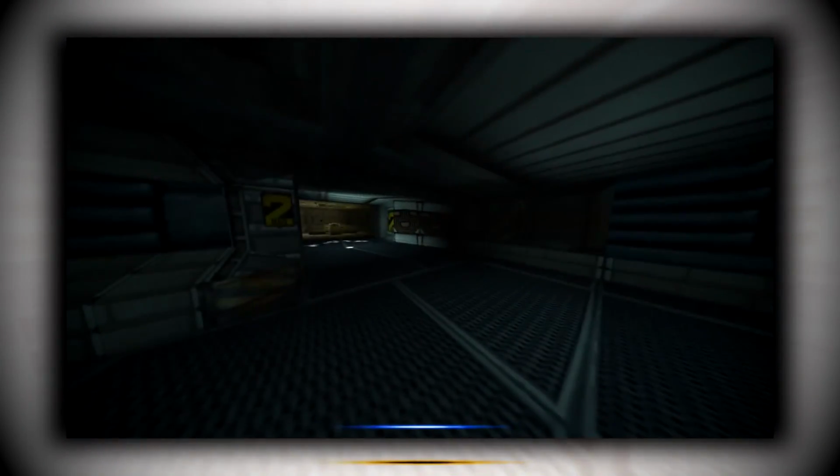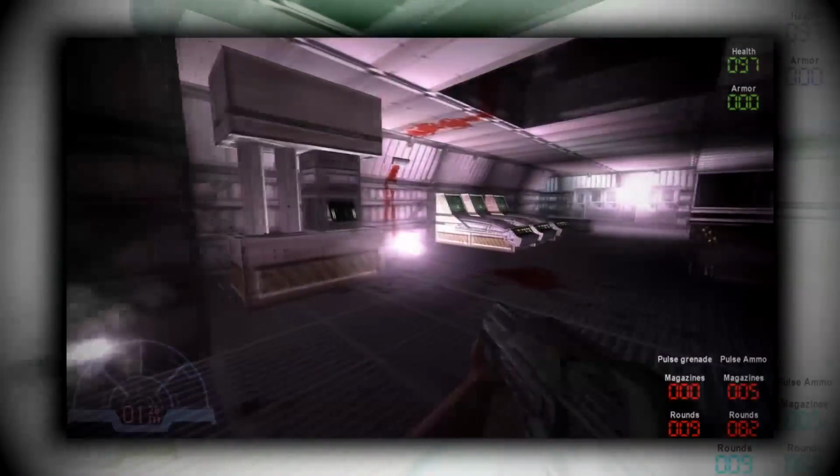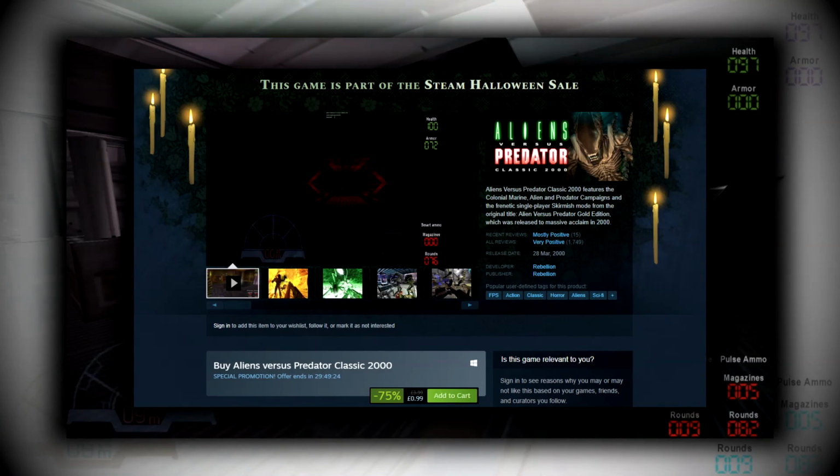Today, these games are easy to find and play on modern PCs, with the Gold Edition that includes the Millennium Expansion Pack, which includes a few extra multiplayer levels, a couple of guns, and a save feature, one of the original game's biggest issues. In fact, you can pick up this updated Classic 2000 edition for only £3.99 on Steam. And nope, this is not on offer.